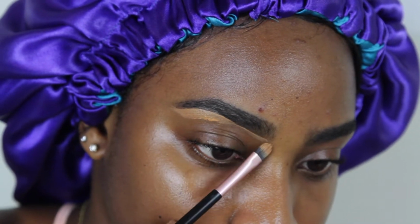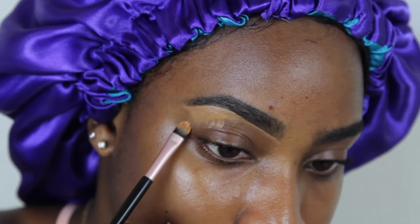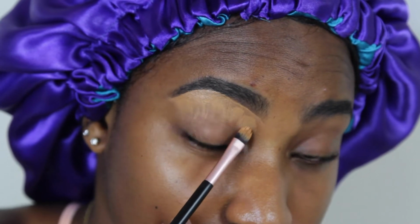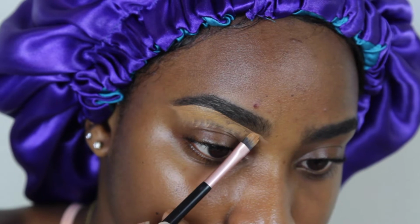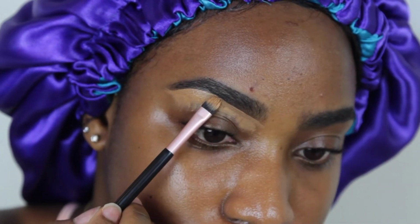And when you're doing this, as you guys can see, this is in real time. I'm taking my time to do this. You do not want to rush this process, but I really take my time with this step to shape my brows. Now, your brows are supposed to be sisters. Mine always end up as distant cousins, but even if you don't get it the first couple of times, my eyebrows never look the same every time.